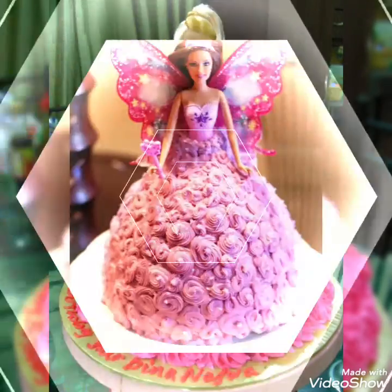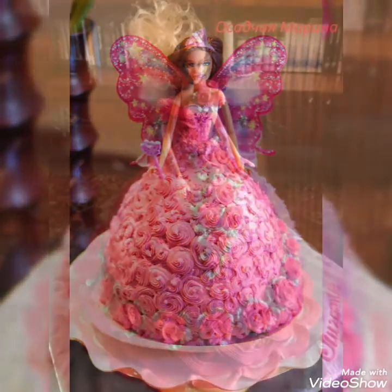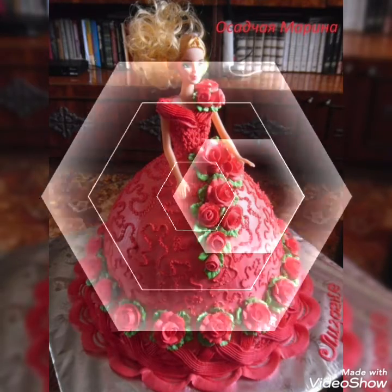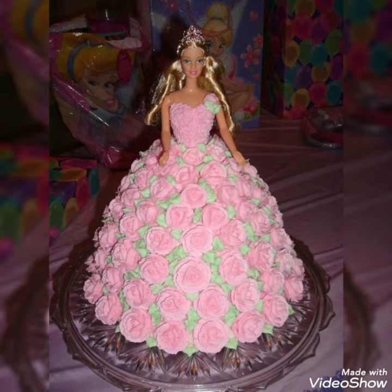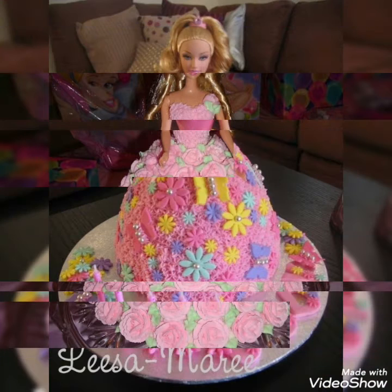Viewers, these are some beautifully decorated ideas that you will love the most by creating different pink Barbie doll theme cake ideas, or some other flowery patterns can be created on these baby doll theme gown ideas. You can choose your baby girl's favorite color or combination ideas according to her choice.